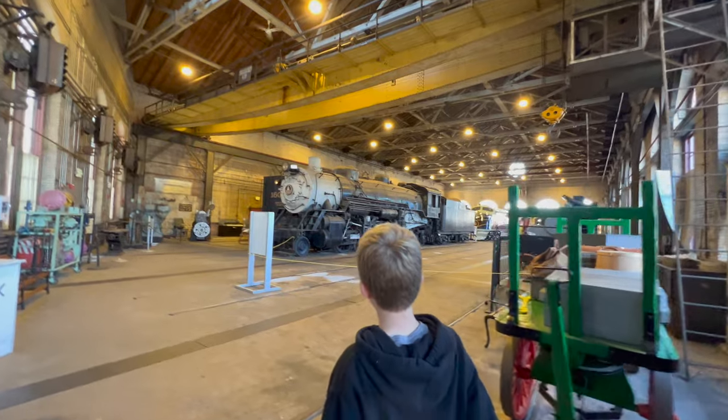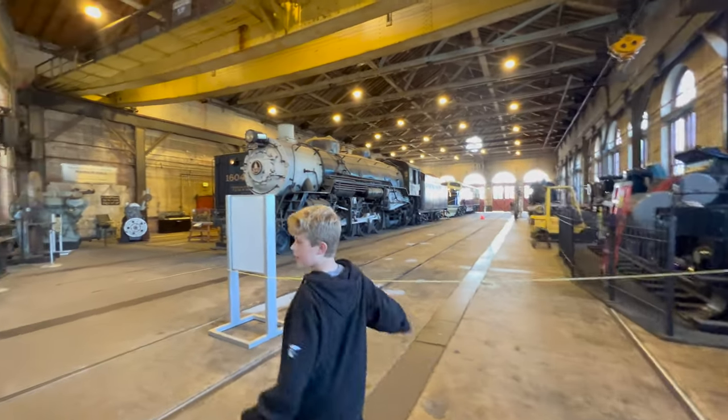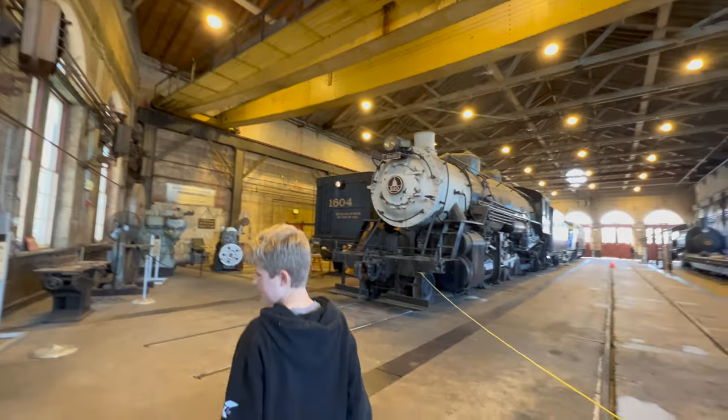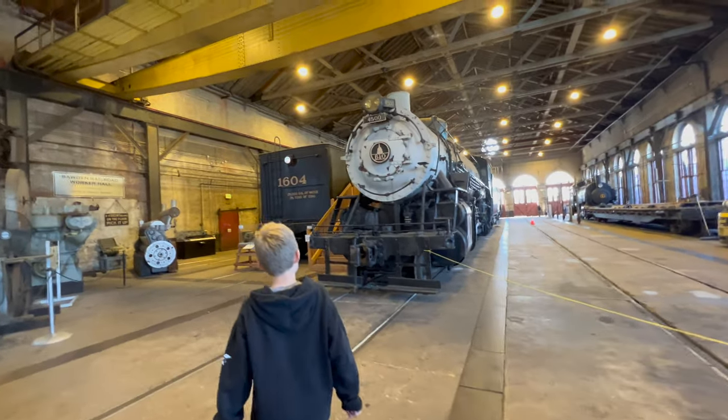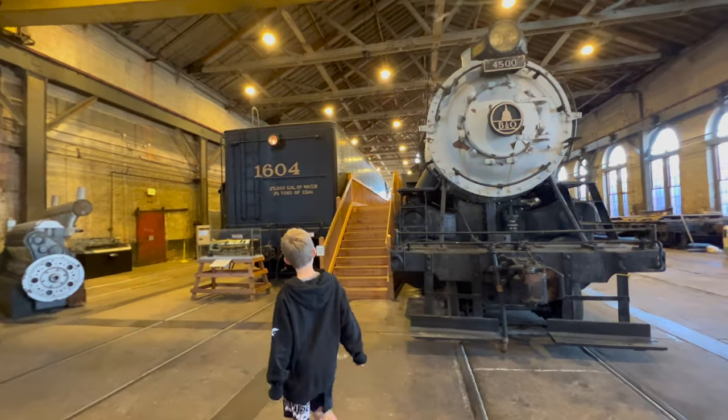What the? Whoa! Look at these. Old school. You know what, Blake? I think I like the older trains better. I kind of do.